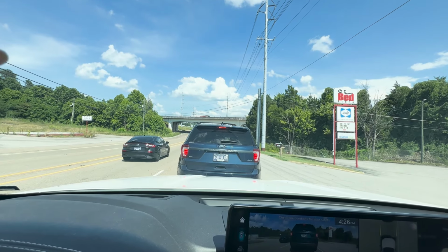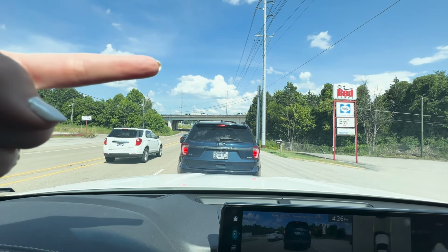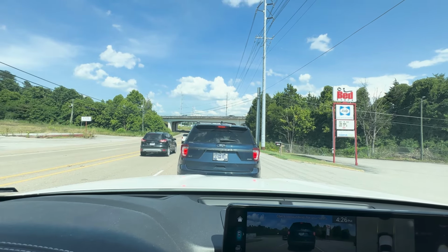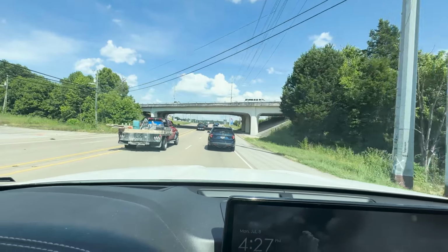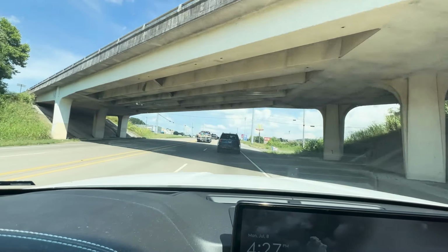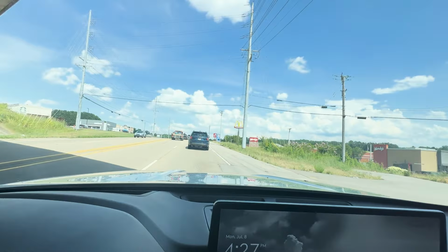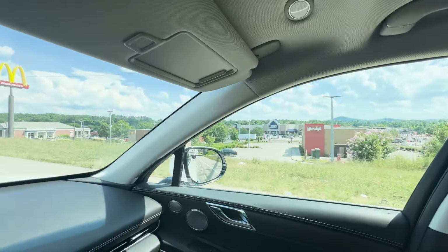I don't know why you would do that, but if you don't want to take Chapman, you would go all the way down Sevier and then back up. But Chapman Highway would make more sense for sure. So Chick-fil-A up here, McDonald's, Sonic, all those things, Wendy's. The Starbucks is to my left. And then you've got this shopping center with Lowe's over here and Food City and all that.